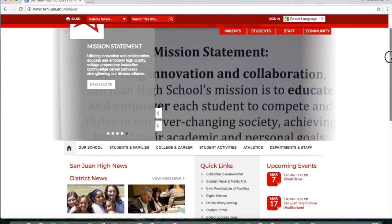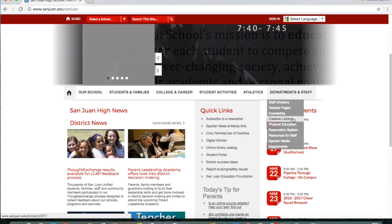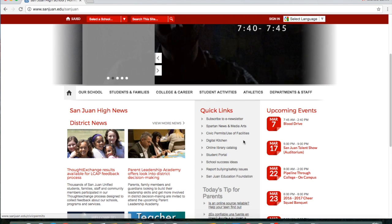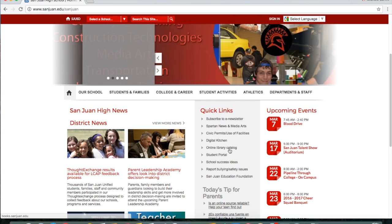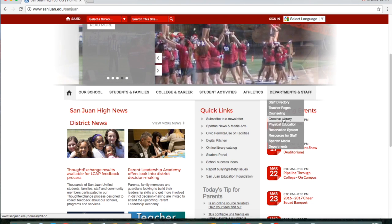Now there are two things I want to point out to you. Under Departments and Staff, this is where you're going to find information about the library, and we'll look at that in a moment. First, however, I would like you to notice under Quick Links, we do have a quick link that takes you to our online library catalog, and I will be discussing that further on in our orientation. Let's go back, however, to our Creative Library, and I'm going to go ahead and take you to the site.